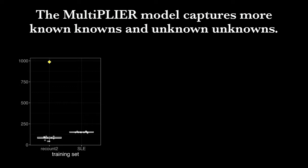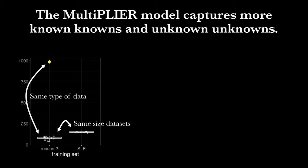So from an experimental point of view, these two box plots are the same size data set, but the one on the right is what you'd get if you do the type of analyses that people are always doing. The one on the left is if you just download generic data from the internet, essentially. And then these two, the diamond and the box plot in the Recount 2 column, are the same type of data but at very different scale. The top one is the 70,000 samples, and the bottom one is the data set that's matched to the lupus set.